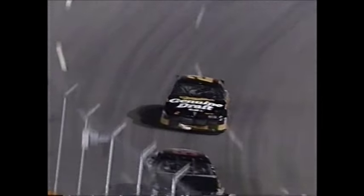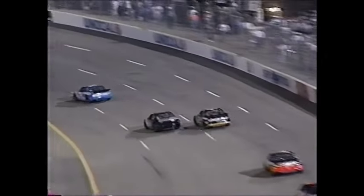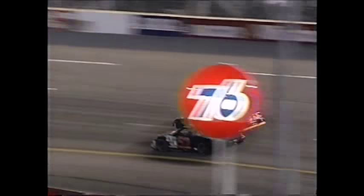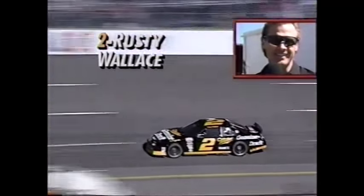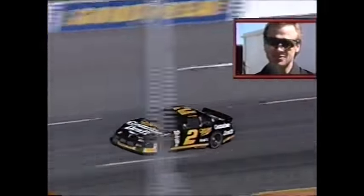There we see the 2 car of Rusty Wallace leading the race. He's running the pattern he wants to run, right around the inside, feeding up off the corner. Rusty Wallace, Richmond is your track, isn't it? I've always done good at this track. I won this race last time. A couple wins, a lot of seconds and thirds and stuff like that. And hey, the weather's perfect today too. It's great, great weather for a race.